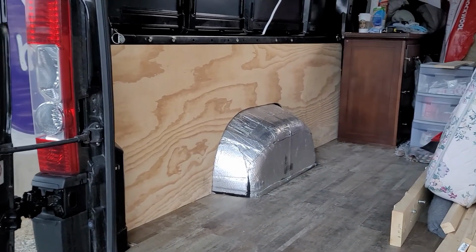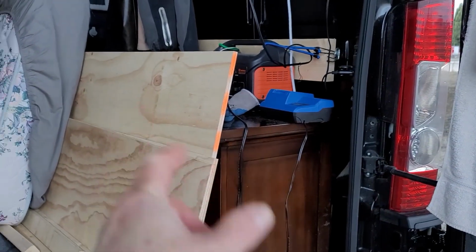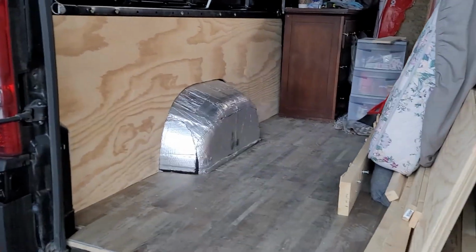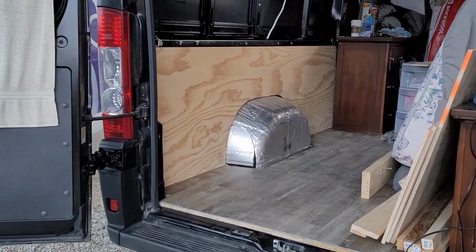I'll take it and I'll use it as a template. And now I'll cut it out on this side to match on that side. Ay, ay, ay. Time consuming. But it's done on that side. We're getting somewhere.